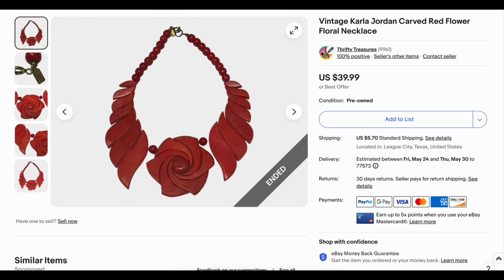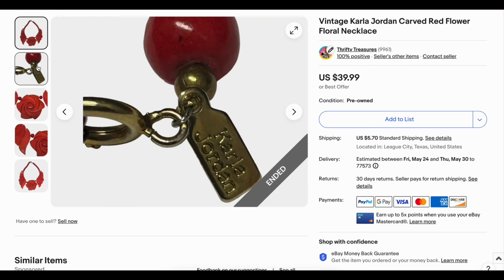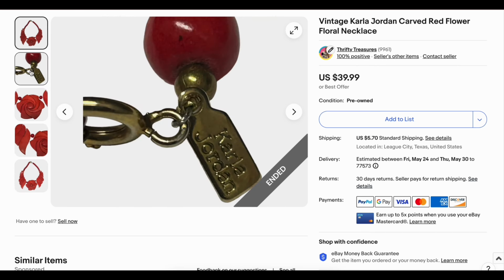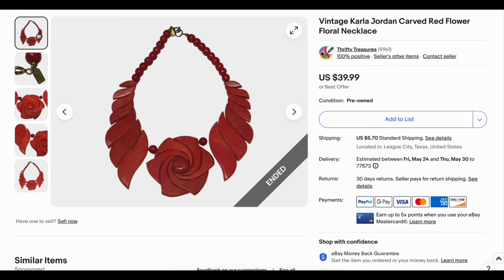Next up is a vintage Carla Jordan carved red flower floral necklace. Another good keyword for the title would have been the word wood, because this necklace was made of wood. There it is, the maker's mark there, and it's a beautiful piece. I think I picked this up on Whatnot for $1 or $2. Then I had it up for $39.99, but this one, again, I did get a best offer for $25, and I accepted that, which is a great flip. Definitely, you can find a lot of great deals on jewelry on Whatnot. And then I charged $5.95 shipping on that one.